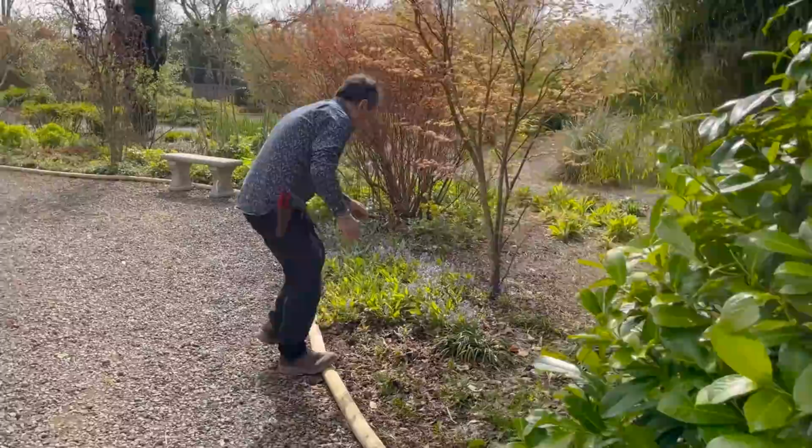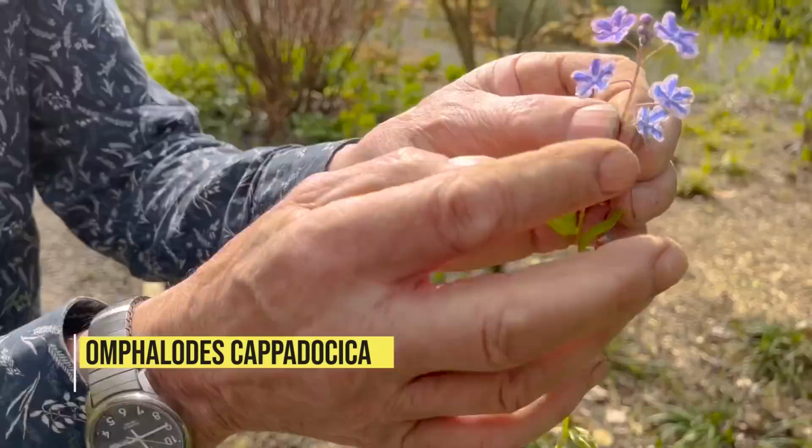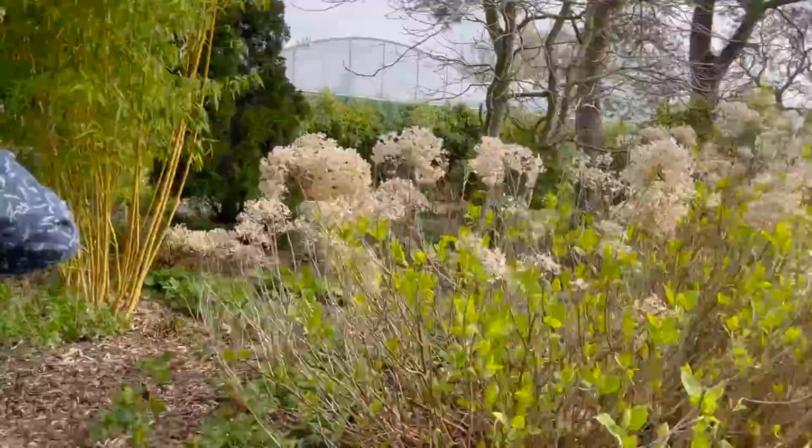Look at this. Omphalodes cappadocica. This is one of the best ground cover plants, perennials you can get. Really, really good. This one has starry eyes. I can't rate it highly enough. And it does self-seed around. And look, self-seeded in here.